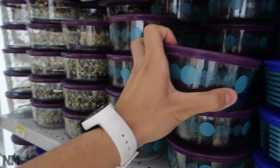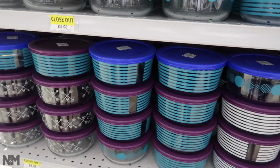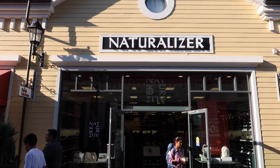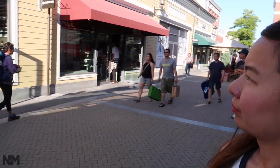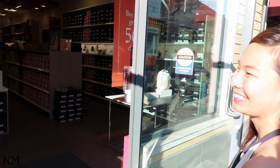They're microwavable. Original $9, now it's $4. Half the price. Right across from Corel, you can see the Naturalizer, which is another shoe store. Right now it says buy one, get one 50% off. Oh, buy a pair, get a pair for 50% off. Yeah, that's what they call it.